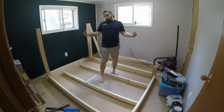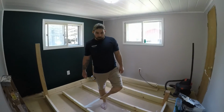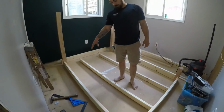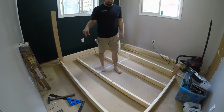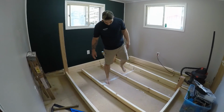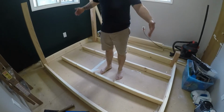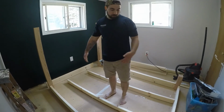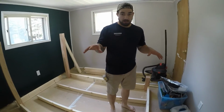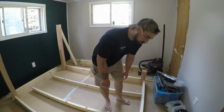Alrighty, so we're finally doing the bed frame, the DIY bed frame. First things to know are measurements. These side rails are 78 inches in length. These inner ones are 80 inches, or 2 inches longer, because they sit in between the footboard and the headboard. This is for a queen size bed, so if you have something smaller like a full or a twin, or a king that's larger, you have to adjust accordingly.